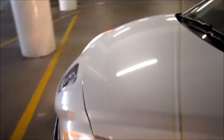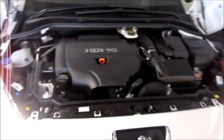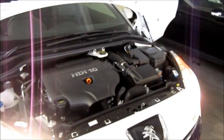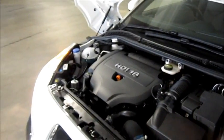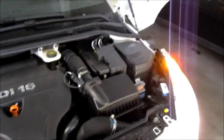Bonnet release is on the passenger side. The engine in the RCZ is a 2-litre diesel. It produces 163 brake horsepower, has 16 valves, and goes on to a top speed of 137 miles per hour. It can average about 53 miles to the gallon. There is a 1.6 and 2-litre petrol engine you can get for it as well.